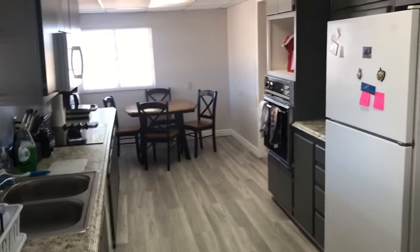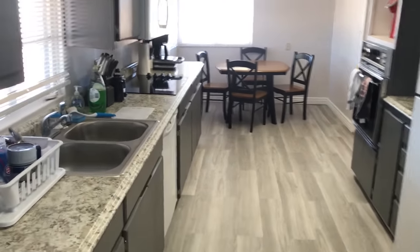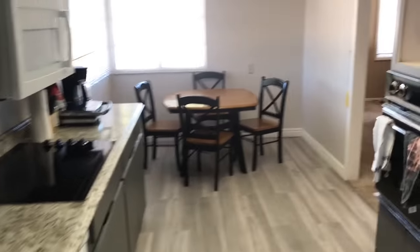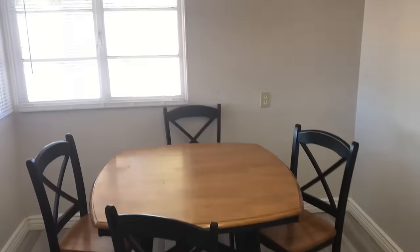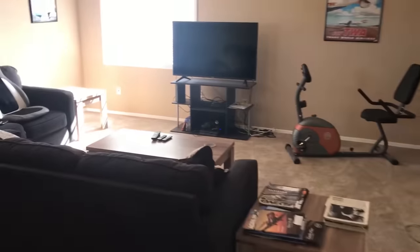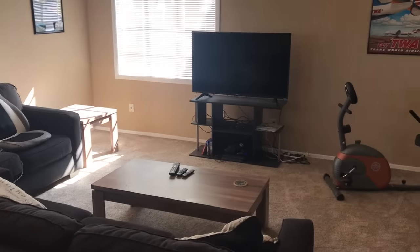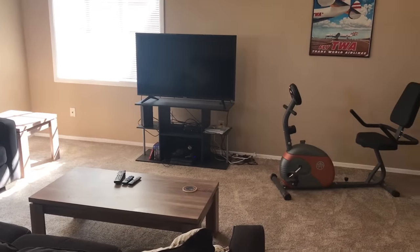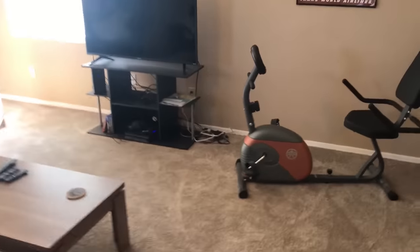So this is a 100-year-old farmhouse that's been renovated. And it's got everything we need. Got a nice kitchen, microwave, oven, a little place to eat your lunch, dinner. This is our living room. Nice and sunny. We got cable, we got internet. We even got an exercise bike. Everything we need to pass the time.